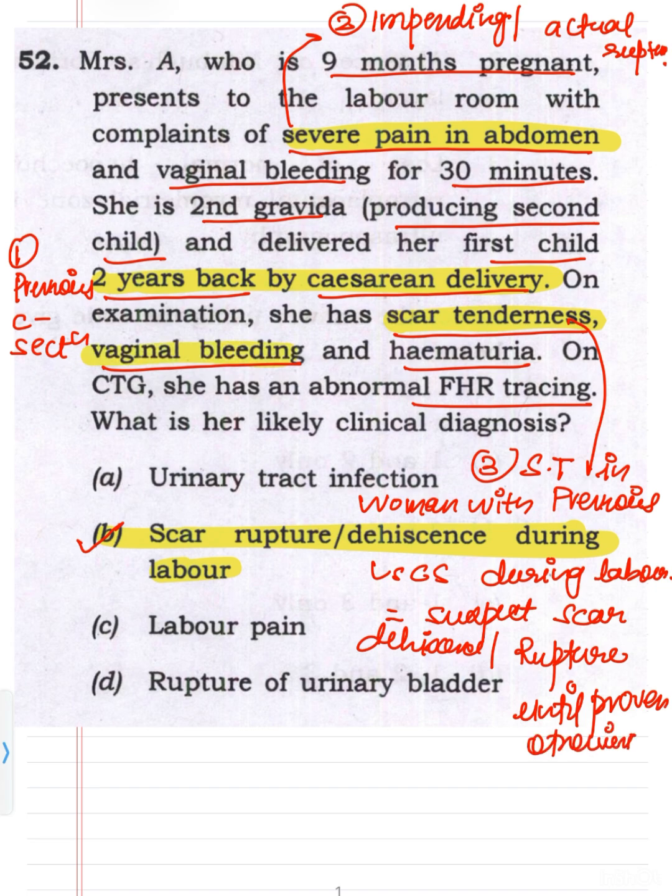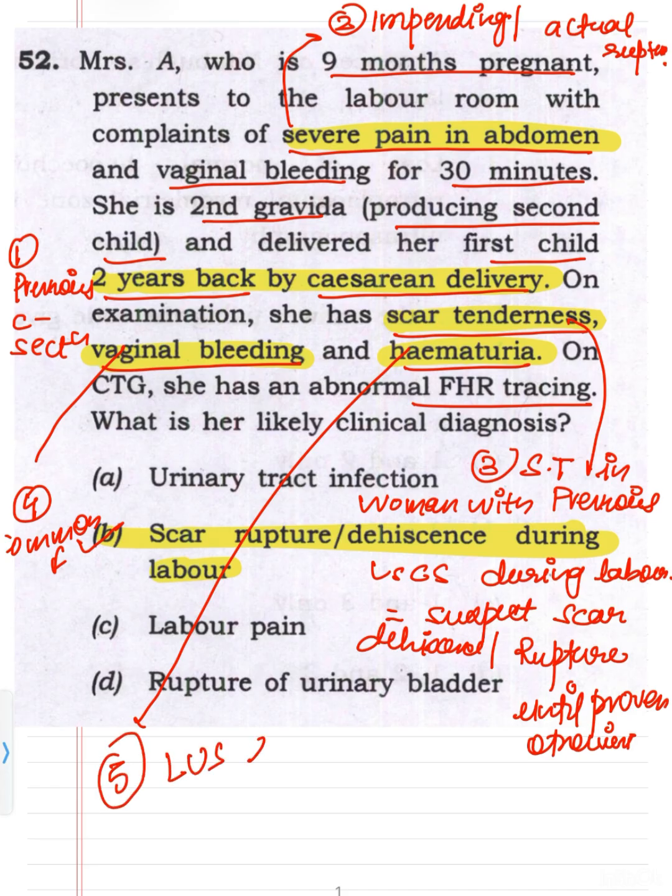Fourth hint is that there is vaginal bleeding, which is one of the common feature of uterine rupture. Then there is important clue of hematuria. So this is the fifth hint. It's a very important clue because when the lower uterine segment rupture, the bladder may also become involved.